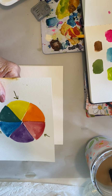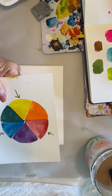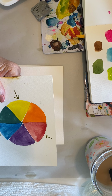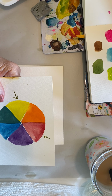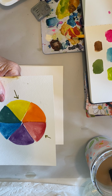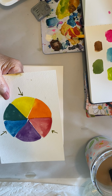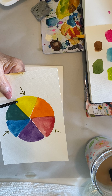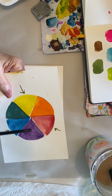Now, whenever you take an art class, and I know some of you have said to me, well, I don't really understand the color wheel. So let me explain to you about a color wheel. It's very, very simple. Basically, the basic colors are red, blue, and yellow. And then you create your secondary colors by mixing.